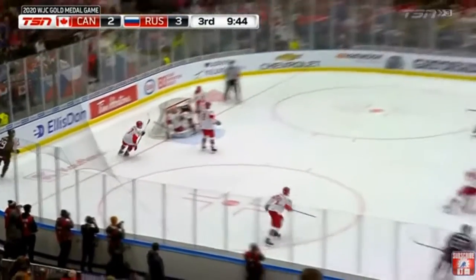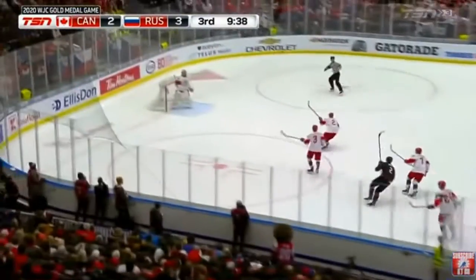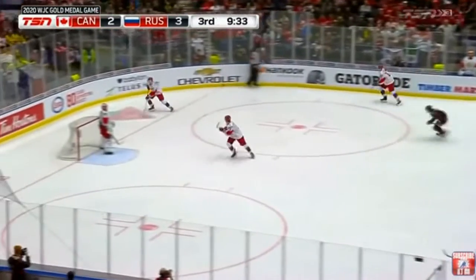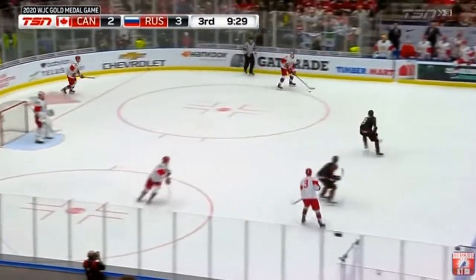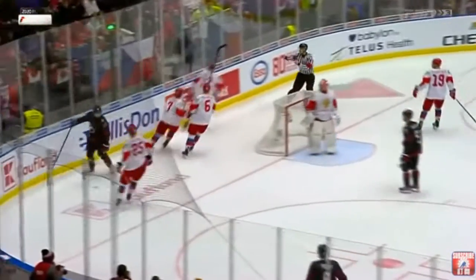Shoots from a sharp angle. That goes high, and knocked down by Ball. No, we're in for a finish now. Ball fires it down. When aren't we? These teams have played some unbelievable medal round games. Romanov. Hook free by McMichael, but the play is offside at the Russian line.